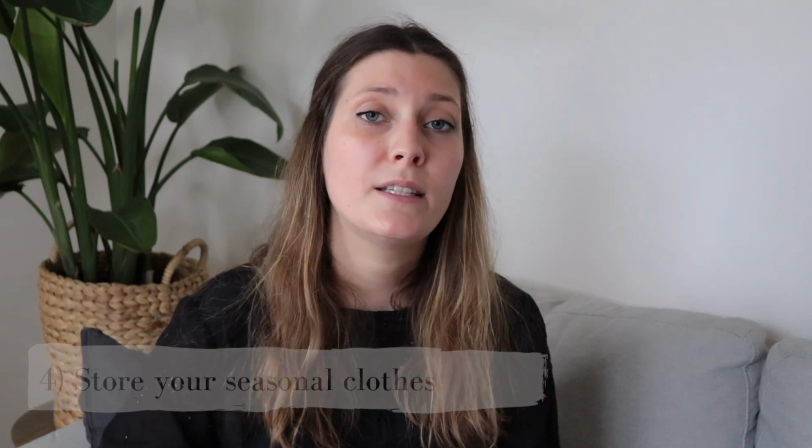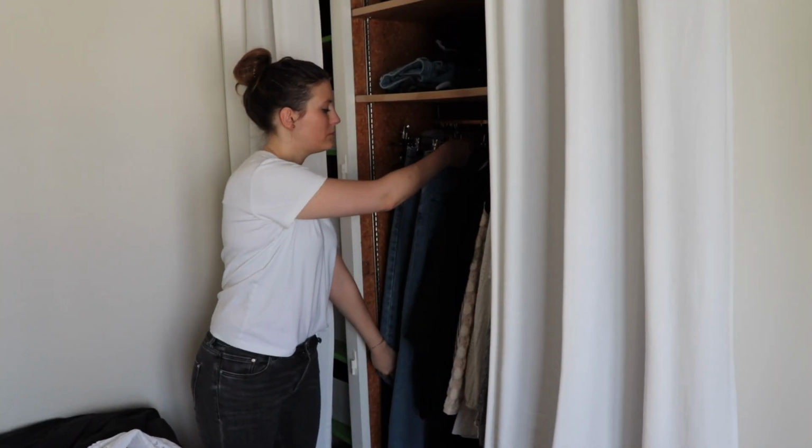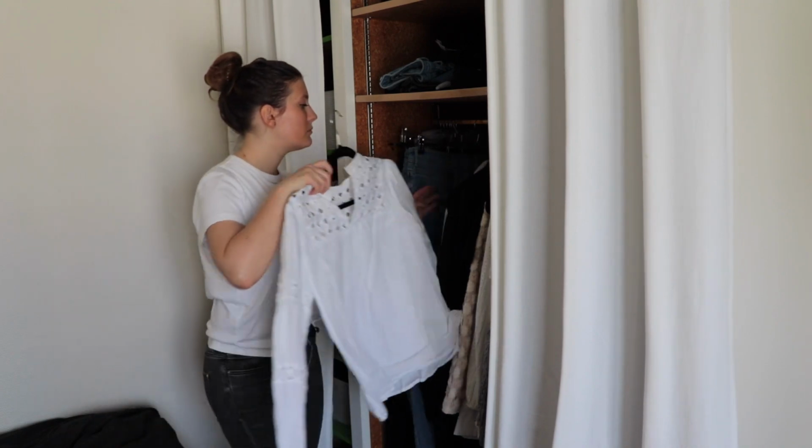Once you have your stacks, store in your wardrobe all of the clothes that you've selected to be in your capsule wardrobe. You should see a huge difference in your closet. So don't fall into the trap of rebuying something to fill the space. We will talk about this later.